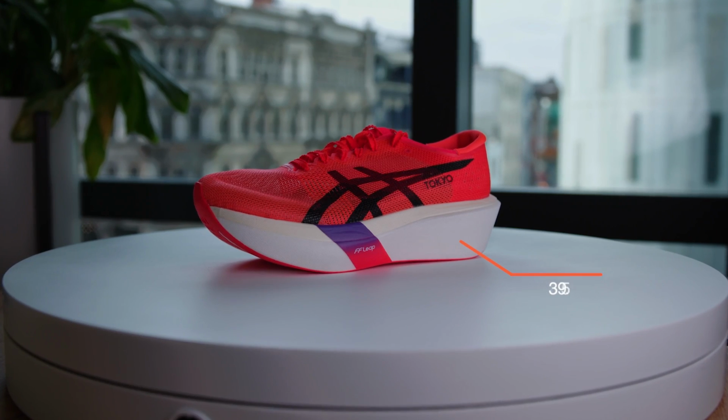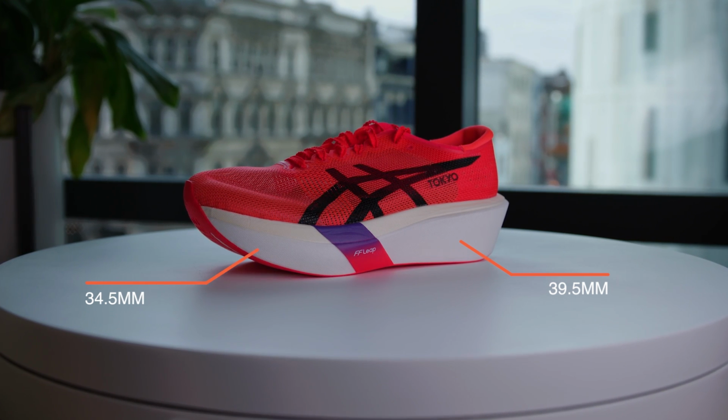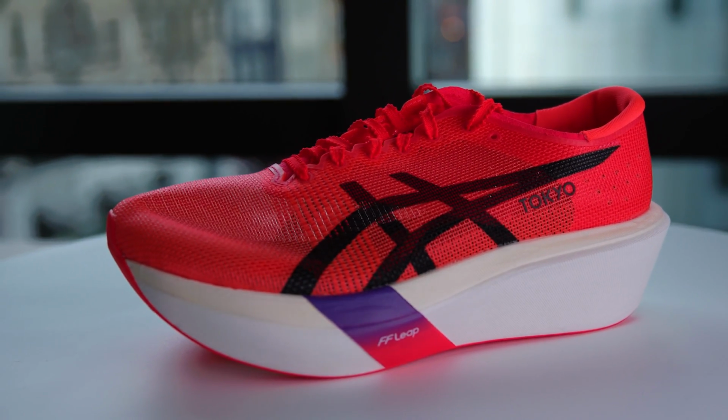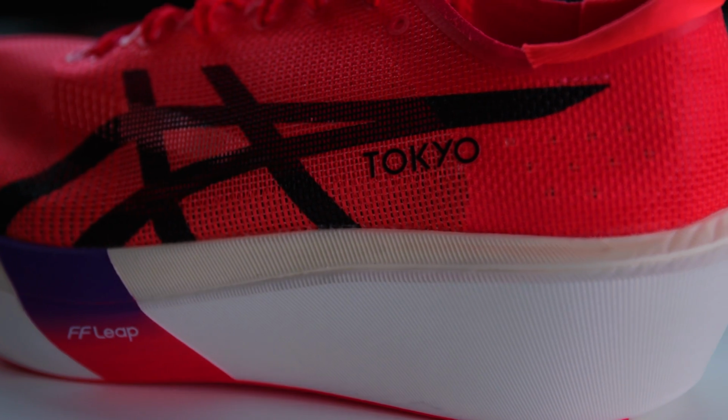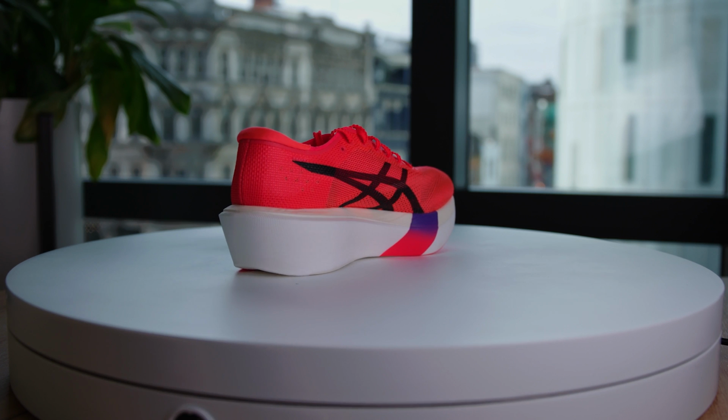In both shoes, you've got a 39.5mm stack at the heel and 34.5mm at the forefoot, giving it a 5mm drop overall. But where the shoes then start to differ is how the midsoles are configured in each shoe. In the Sky, the top layer is FF Blast Turbo Plus and the bottom layer is FF Leap. The carbon plate is also positioned slightly higher up in the midsole and is slightly flatter, less curved than in the Edge, and that is for vertical propulsion.